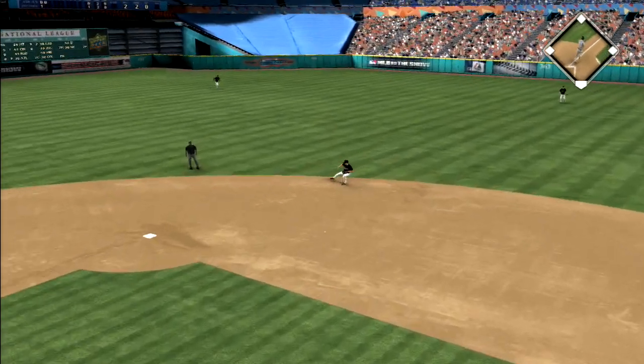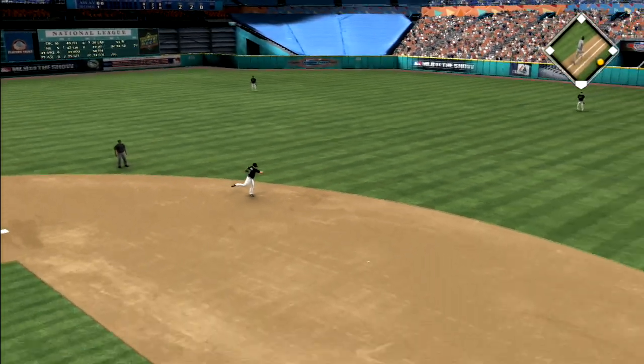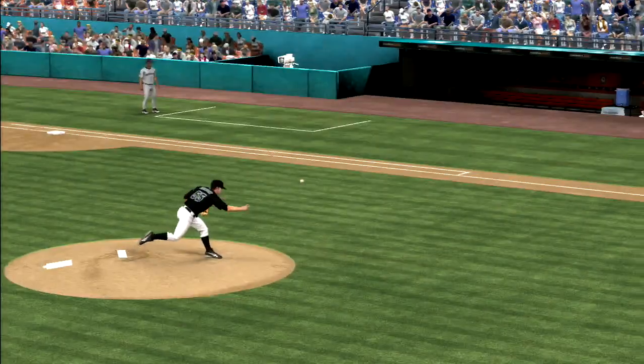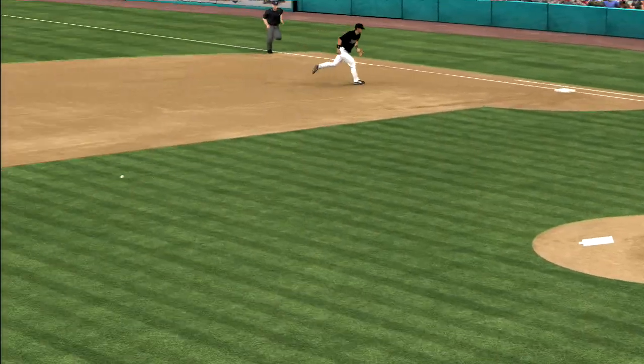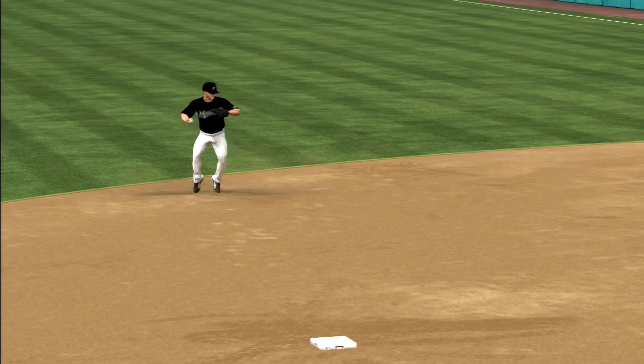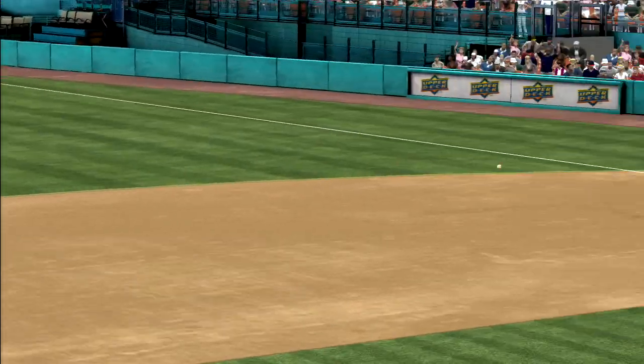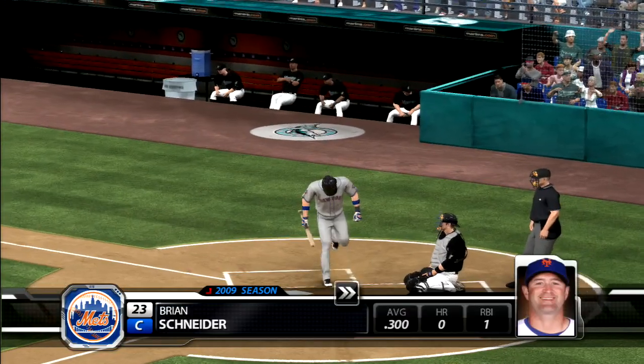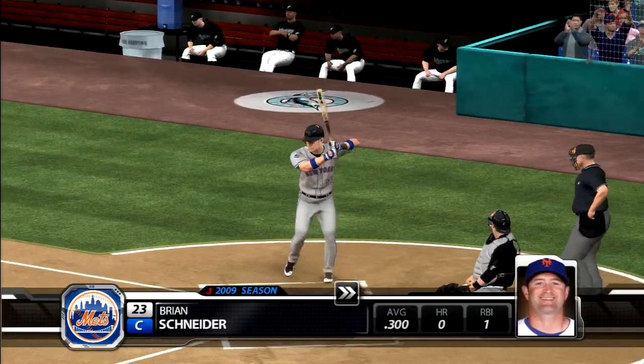Now here's a swing and a bouncing ball for Uggla at second base. Throw to first will be in time, and there's one gone here to start the second. Well, this winds up being a ground out, but still, that's not a bad at-bat. Made him throw a lot of pitches to get that out. Brian Schneider got his first cuts here.